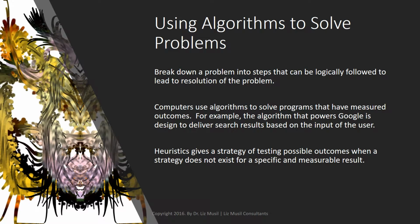Using algorithms to solve problems. Breaking down a problem into steps that can be logically followed will lead to resolution of a problem. Computers use algorithms to solve problems that have measured outcomes. An example is the algorithm that powers Google, which is designed to deliver search results based on the input of the user. It's a very, very simple problem. Heuristics give a strategy of testing possible outcomes, as we mentioned, when a strategy does not exist for a specific and measurable result.